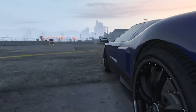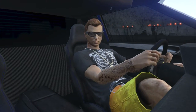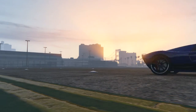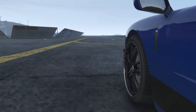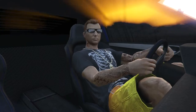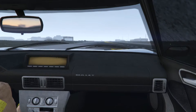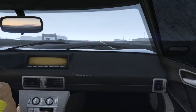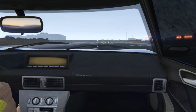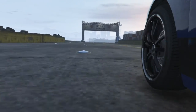No. Alright. Into the Hammerhead. Ooh. Sliding it a bit. Oh. Alright. That's a clean exit. Who's this? Oh, get out of my car. Come on. I just gotta go quick. As long as I don't screw this up, should be fine. Oh, it's gonna be close! It's gonna be close!